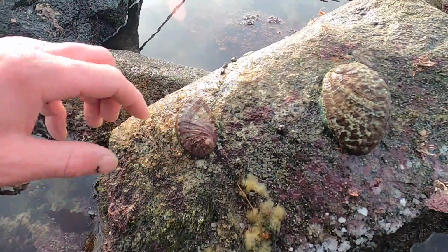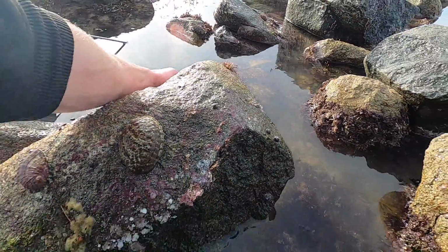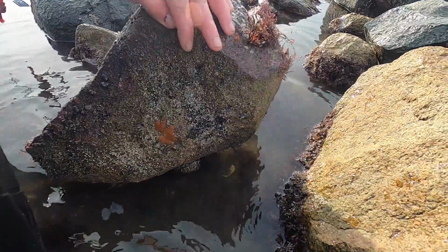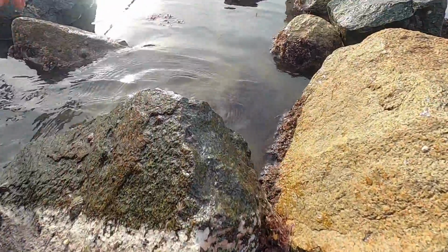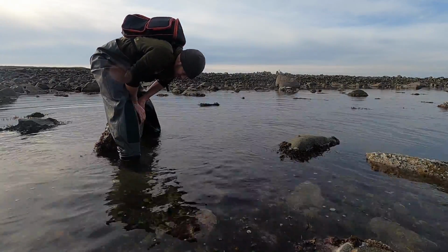You got a really pink ormer there, and then one really green one. This one's just out of size. Finding quite a few that are just about a millimetre under, and that's not what we want. We want those keepers. Come on. Nobody home.